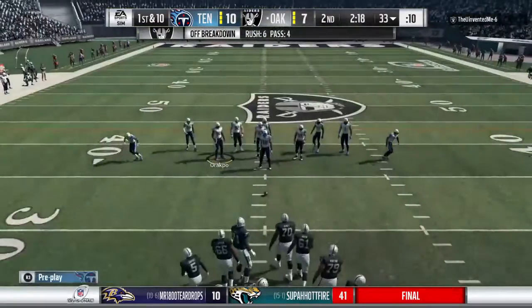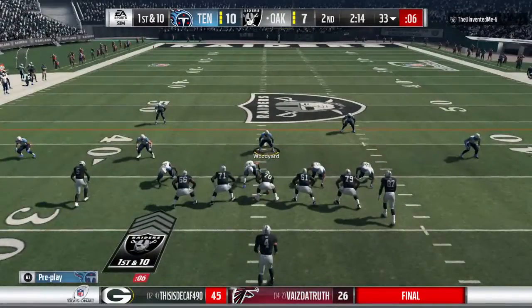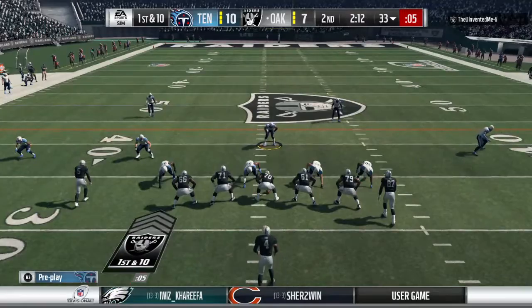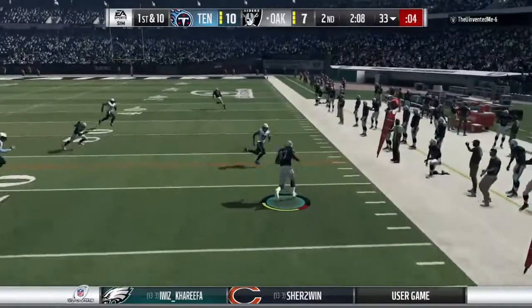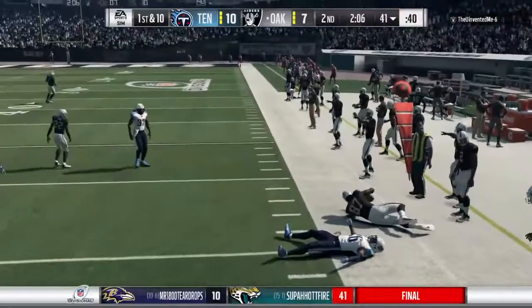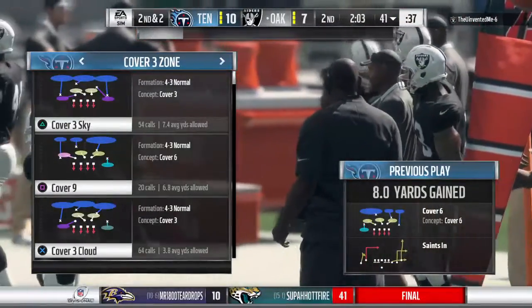Coming up to the line, and they will need to run another play here before the 2-minute warning. Carr now on first down. And complete right side to Cook. A good pickup there. 8 yards on the first down completion.